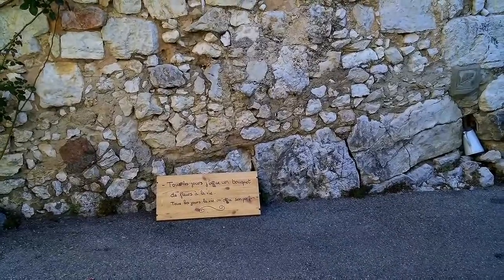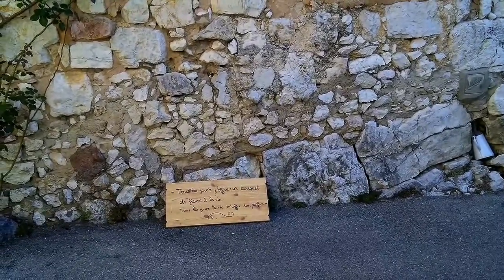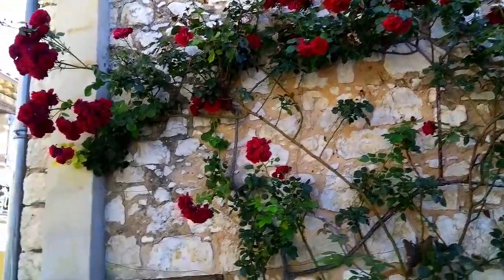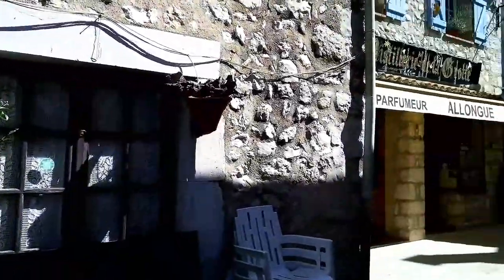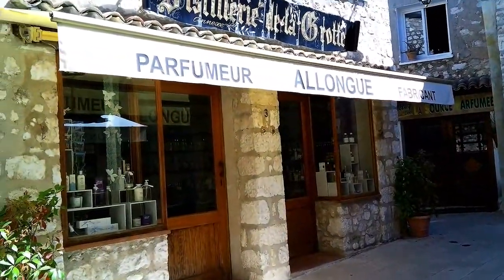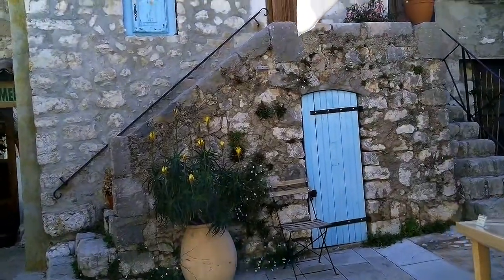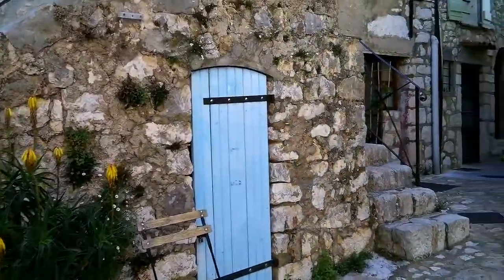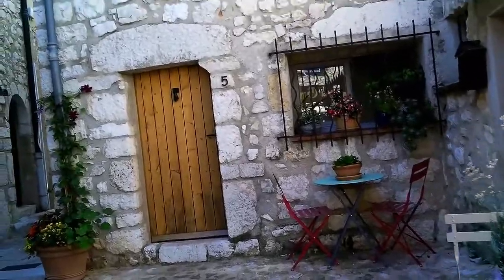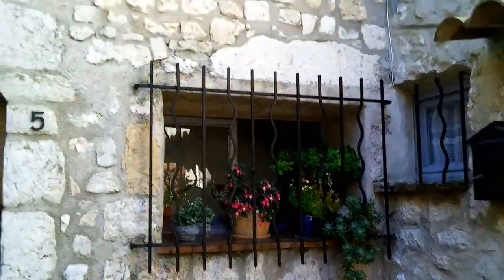This sign says, "Each day I offer a bouquet of flowers to life, and each day life gives me its perfume." Nice. A little teeny plaza. Oh, pussycat. Hi, pussycat.